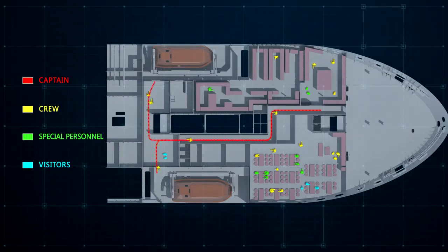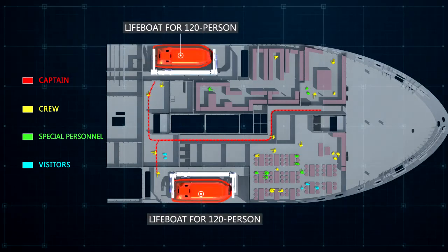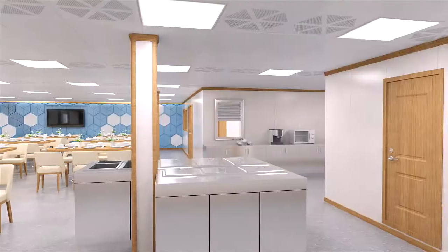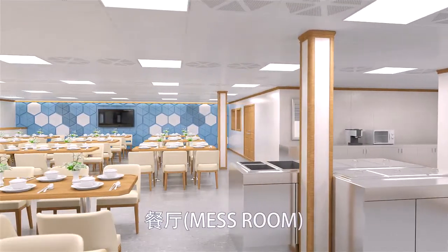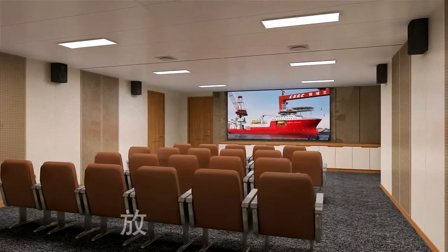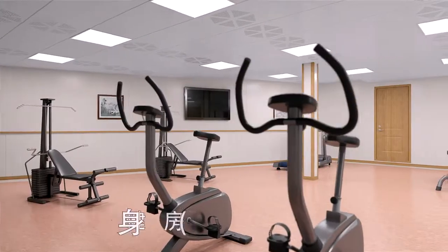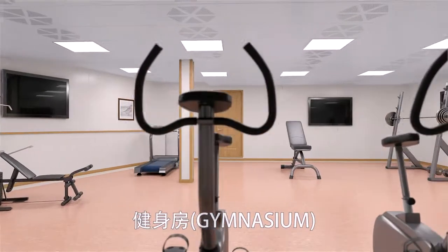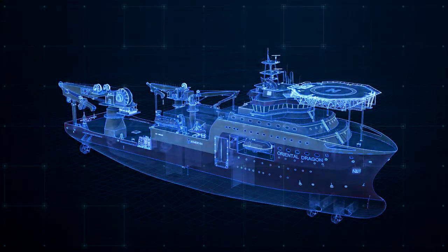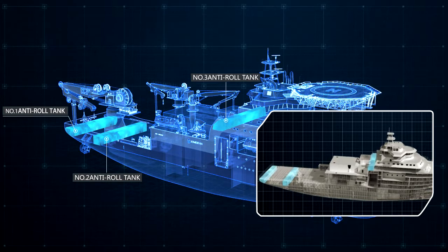One lifeboat of 120 persons is installed on each side of the vessel. Each boat is sufficient for evacuating the whole staff. The galley and mess room are located in the accommodation area, adequate for serving all persons on board. Crew may spend their spare time in recreational facilities like the cinema and gym. Tree trunk type anti-roll tank systems are installed in the hull to improve sea keeping for operation and living comfort.